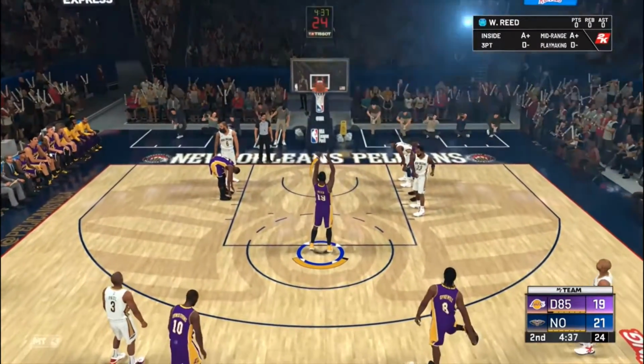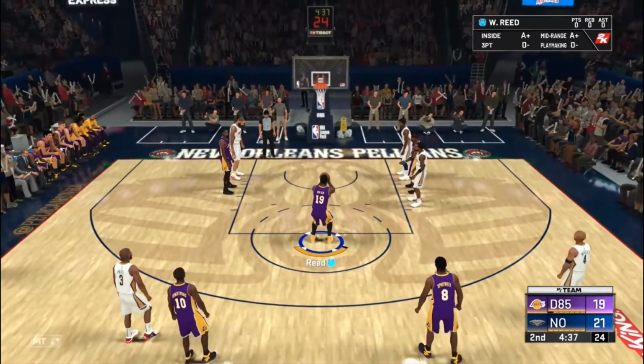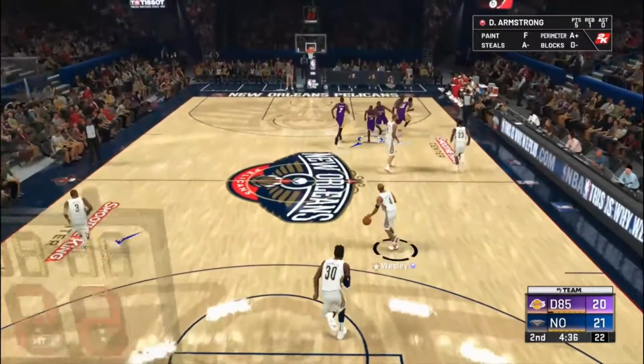And really the defense fouling there to prevent the layup, but that's exactly what you need to do. For Las Vegas, they've yet to miss from the free throw line. They're 3 for 3. And he's good on the second. And so it's New Orleans with it.